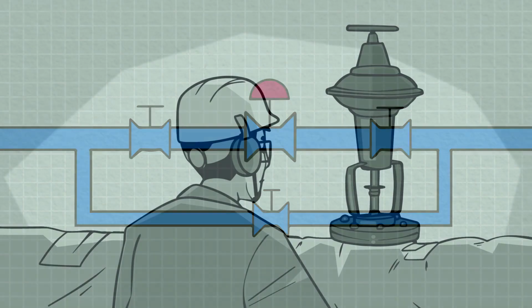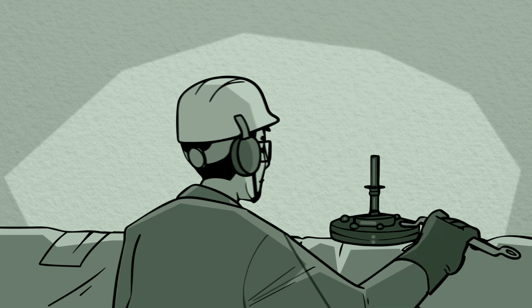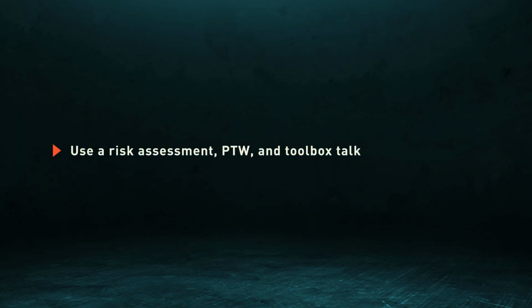The first engineer's confidence that the system was safe may have caused him to be complacent when breaking open the valve joint and not taking care to slacken off the securing bolts to the minimum. Work on steam or hot fluid systems should be subject to a thorough risk assessment, permit to work, and a toolbox talk involving the full work team.